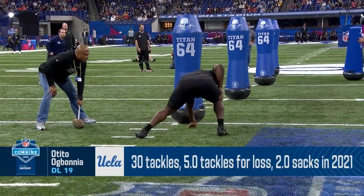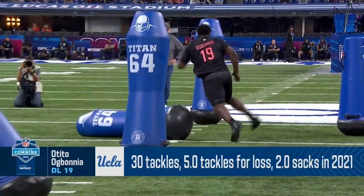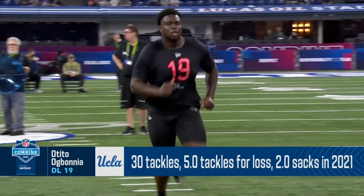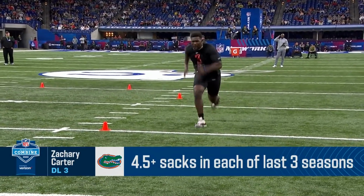By the way, this drill was added to the combine in 2020. That's right. It's relatively new. Exactly, Carter. Get around. Go. There we go.